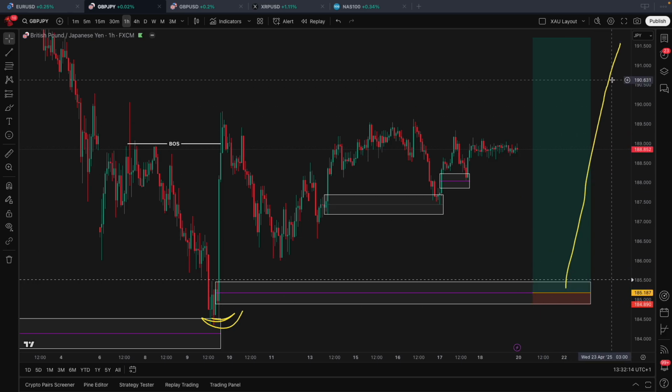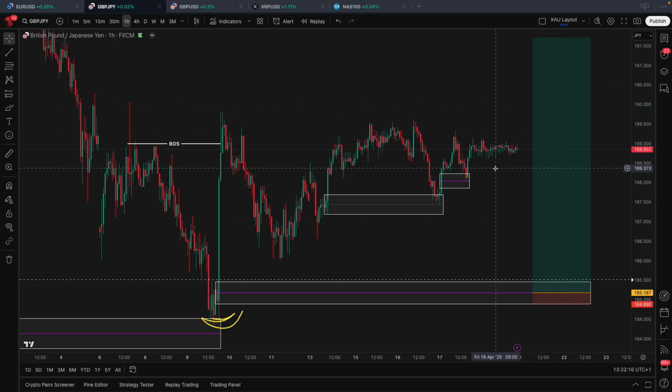So I will be waiting again for price to trade down and into this area of demand before I look to take part in any buy positions in this market. It's important that we trade with the prevailing trend and the overall bias of the market just to give us the highest probability of being successful.